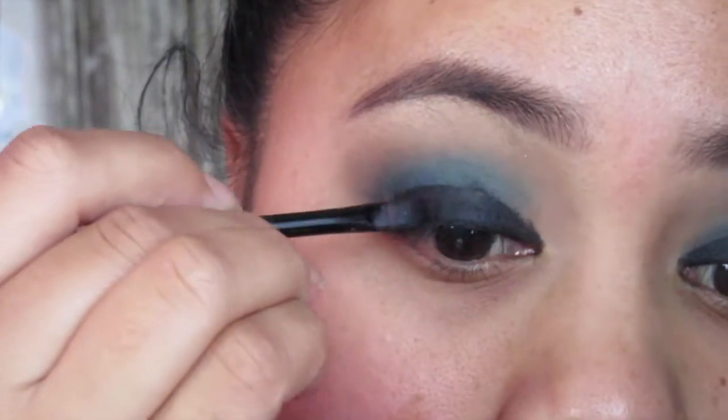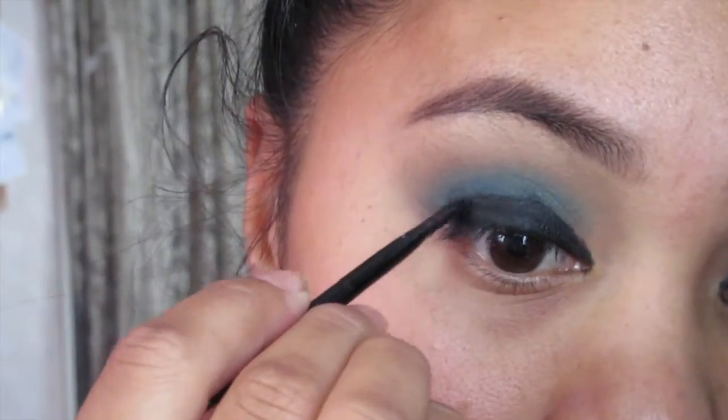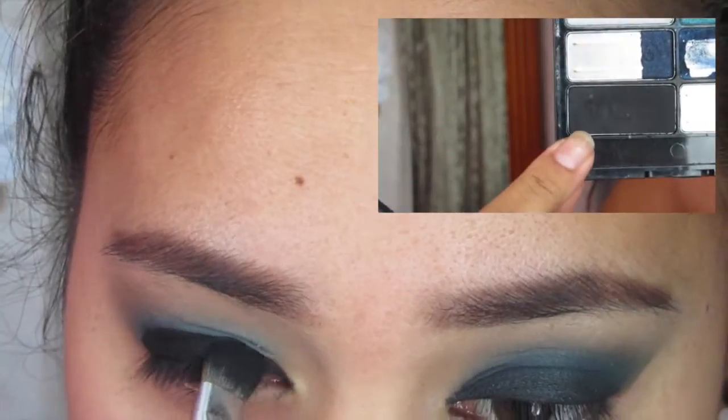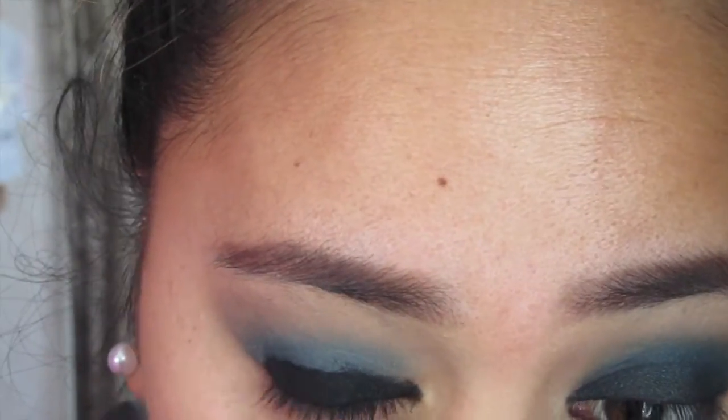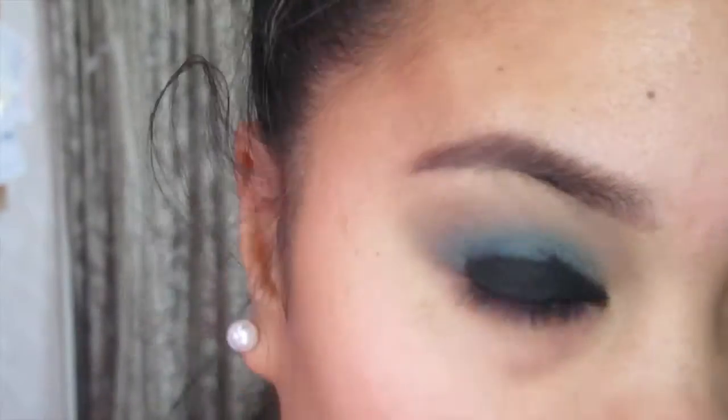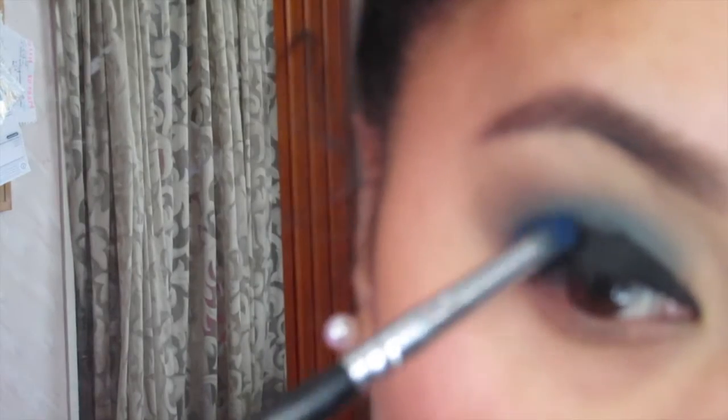So now I'm using my Wet n Wild palette, and I'm using this really nice dark pigmented black matte color, and I'm applying that over the base, and I'm just patting that on, because I feel that if you're sweeping it on, it doesn't really pack on the color really well. So now I'm just adding that same blue eyeshadow with my pencil brush, and I am just applying that to the area where the black eyeshadow and the blue eyeshadow meet, just so that they can transition effortlessly and nicely.